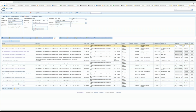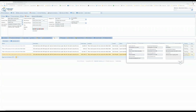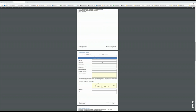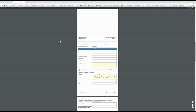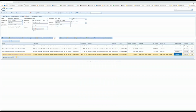And sorry, I have a ton of them for this customer because I use it for demos. But here it is, the status, the tracking information, and the approved PDF, again, is right here available to me. Okay. Now, of course, it's a PDF, and if you really wanted to, you could save it to your hard drive, but you don't have to. The PDF is here. It's secure. It's available for the customer, the job, and the contact anytime you want to go back and look at it.